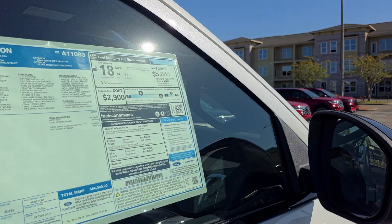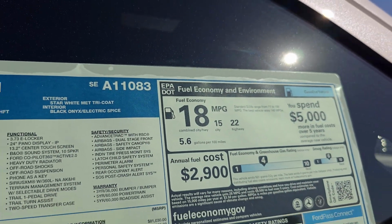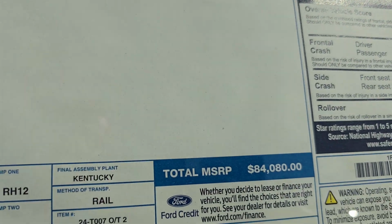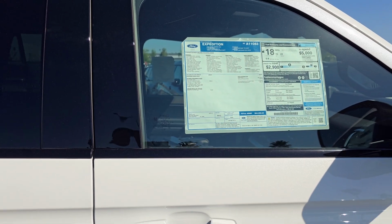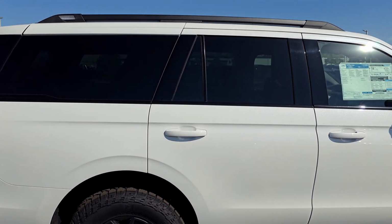In case you're wondering about the gas mileage, it's 18 combined, 15 in the city, and 22 on the expressway. And yes, I'm going to give up the price for you right now. This particular one is $84,080. I'm going to list all of the standard and optional equipment in the link underneath this video.